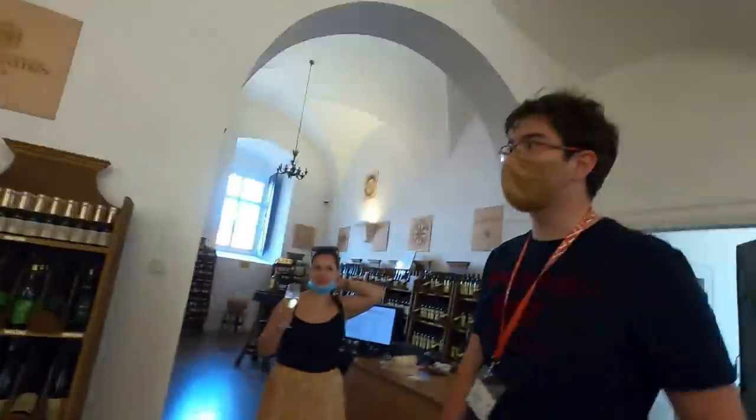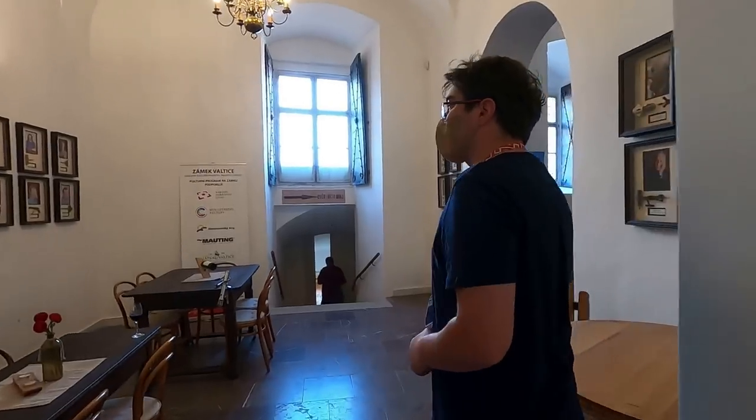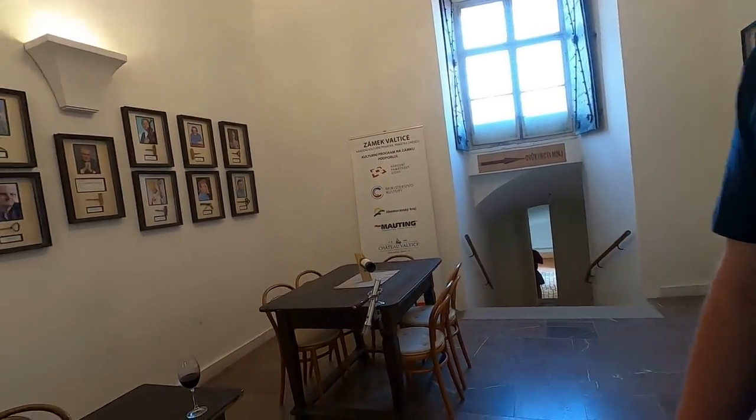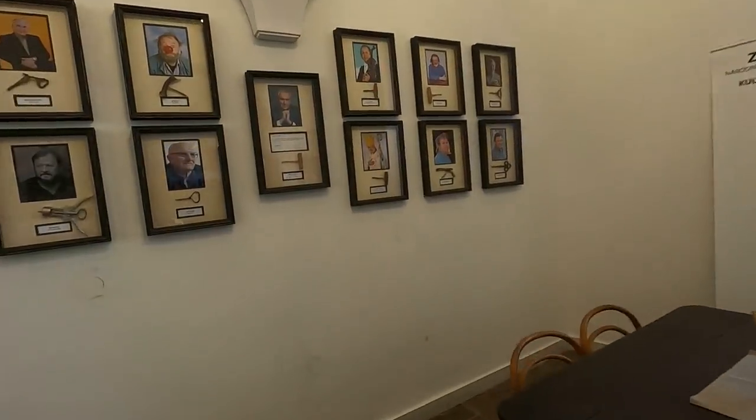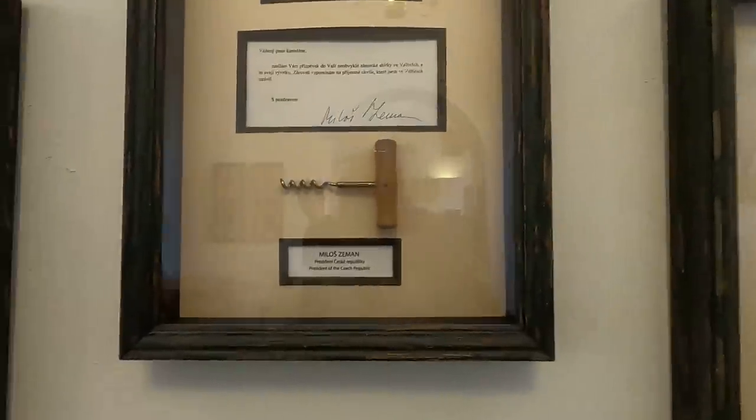And I see some famous people of the area. Would you like to see? Yes, an exhibition of wine openers. Famous Czech people, for example, Czech president Miloš Zeman. He was here and he gave us this wine opener. Oh, wow. So this is the president of the Czech Republic. Zeman, Czech president. Yes. And he actually brought the opener himself, in person. He was here and he brought this wine opener. How long ago was this? Oh, I think 3 years ago.